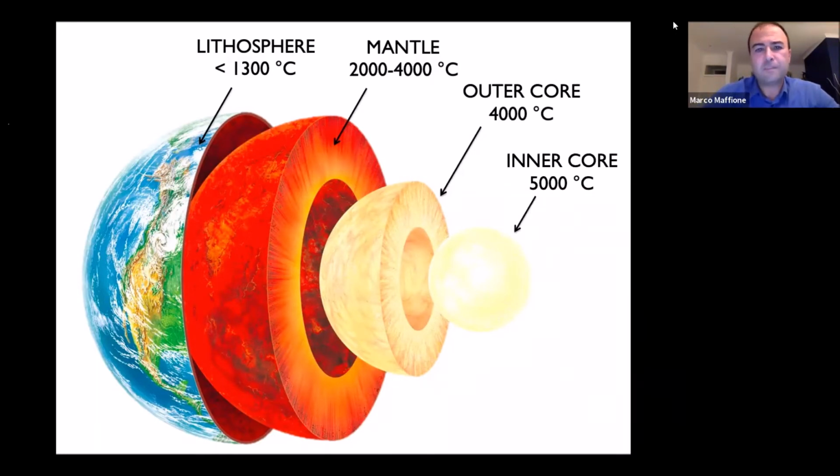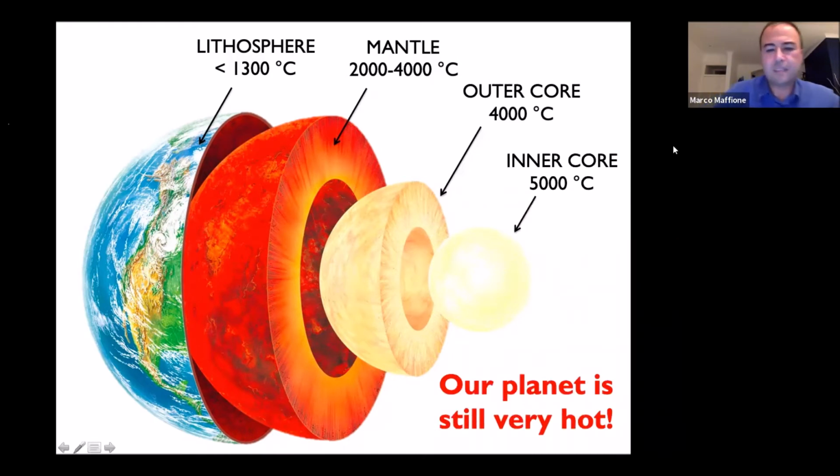All this structure of the planet tells us that our planet Earth is still very, very hot and alive. There are a number of planets in the planetary system that are, geologically speaking, dead planets because they're cold. And the fact that we have this gigantic amount of heat, which is energy, triggers a number of processes on our planet. One of those is the topic of today's talk, which is plate tectonics.